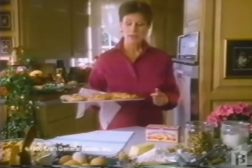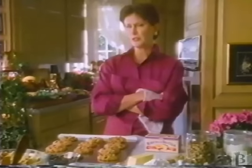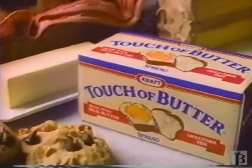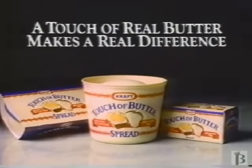Did you hear? Kraft Touch of Butter Spread comes in sticks, so your cooking and baking can have that genuine buttery taste. Kraft Touch of Butter sticks are made with creamy butter. A touch of real butter makes a real difference.